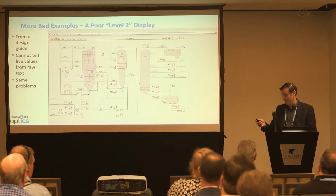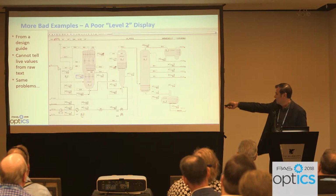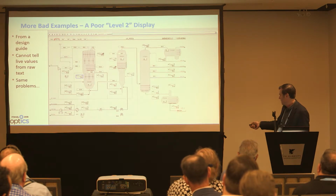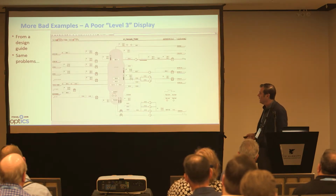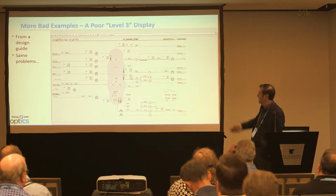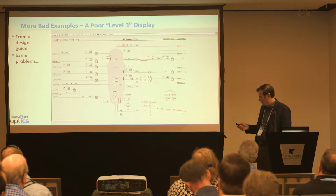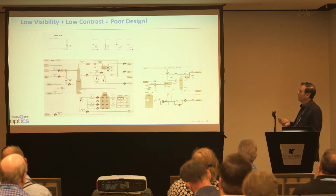you're getting the idea, right? Low contrast, you can't tell the live values from the raw text. Again, that's a well-known principle. This 50 is not raw text, it's a live value, but it looks exactly the same as some of the labeling. This is called a level 3. I would say this is also a poor level 3, but level 3, like I said, is kind of where your P&ID view lives, but this is not even that great of a P&ID depiction. So low visibility and low contrast is poor design.